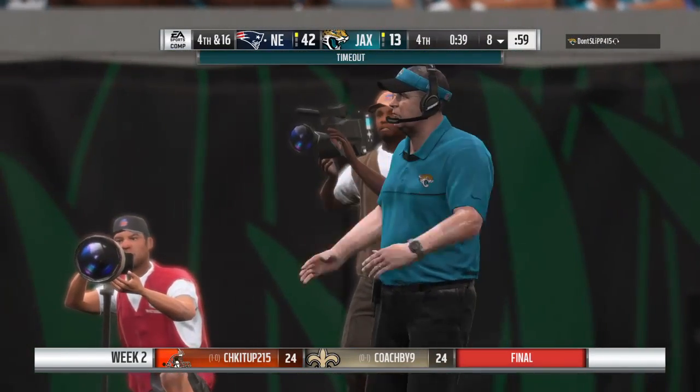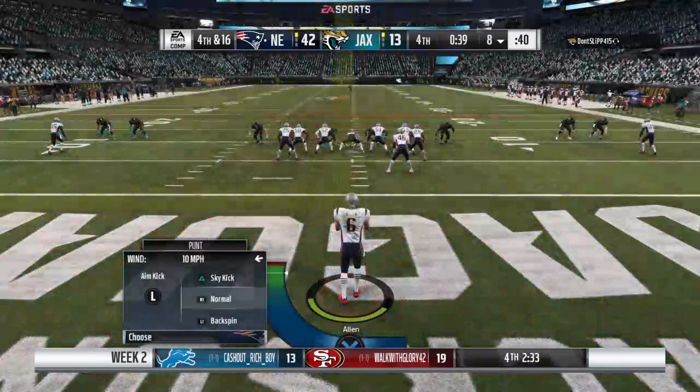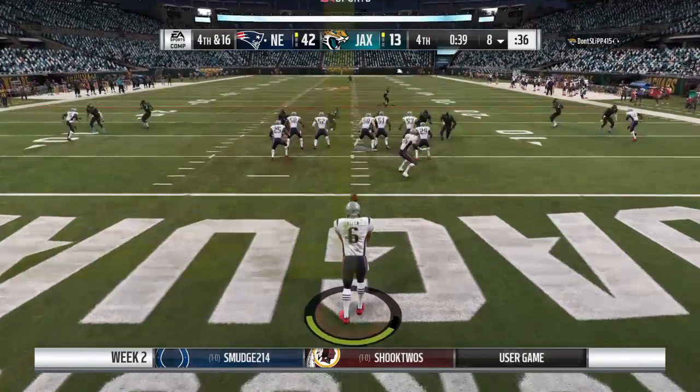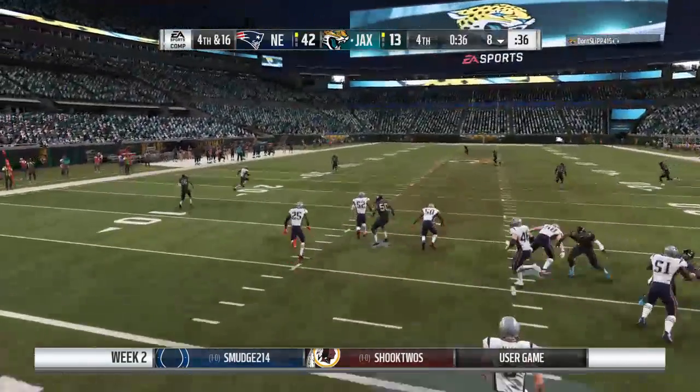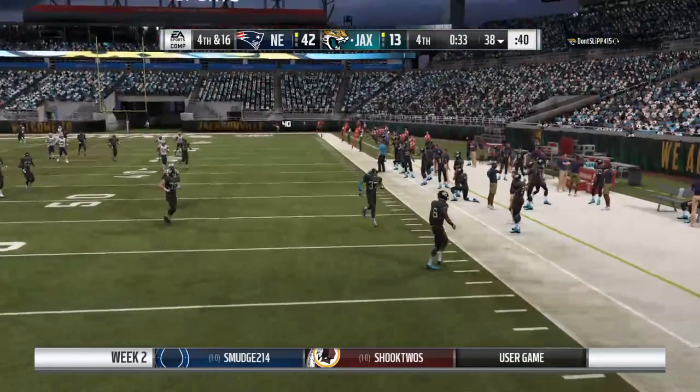And now the Jags going to signal for another timeout as they stop it here with just under 40 seconds to go in the game. Here's Ryan Allen now as the drive goes backwards, so he's on to punt it away. His first punt, 45 yards. This looks good as well.